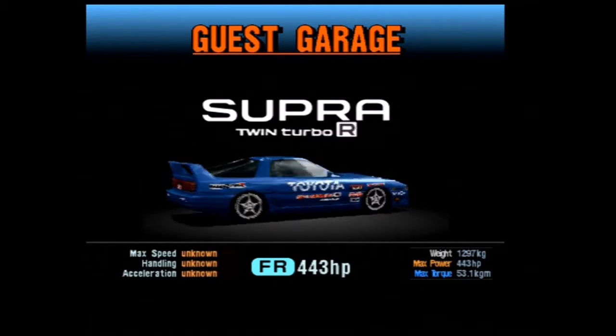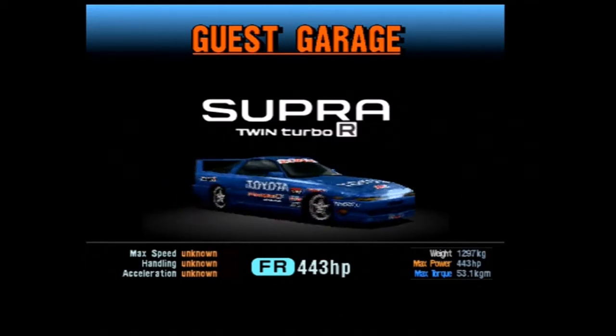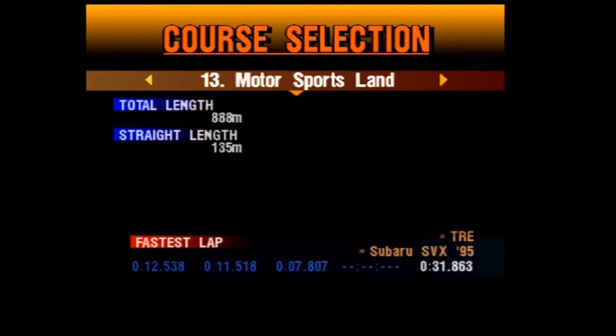Anyways, the front engine rear-wheel drive, 443 horsepower, a pretty decent amount of torque considering the power, and a fair amount of weight, 1,300 kilograms in the Supra, making it not a particularly light car, but then again, the one thing people usually forget about the Supra is it is actually a luxury vehicle, pretty much. Anyways, this car will have 6 laps to set the fastest time it possibly can.